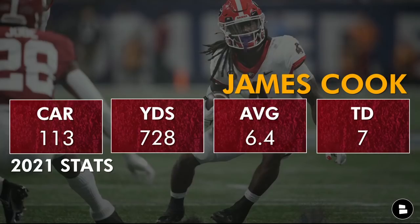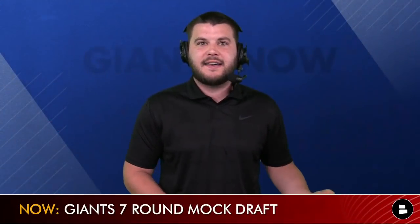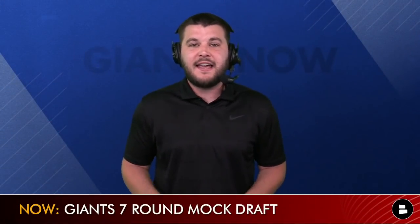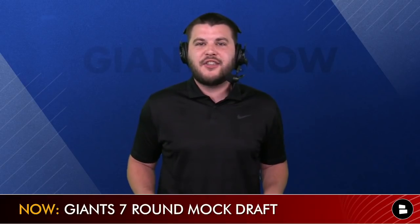27 catches, 284 yards, 10.5 yards per catch, 4 touchdowns. This isn't just a receiving back that has good hands. This is someone that's a good route runner and has the ability to create separation at the point of attack against linebackers, against safeties. He's someone that you could split out wide and play as a wide receiver. I like everything Cook can do.